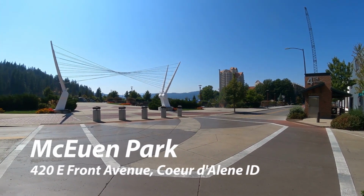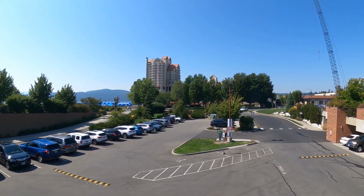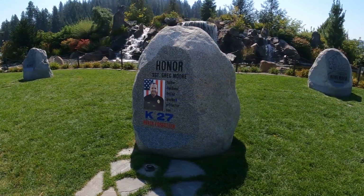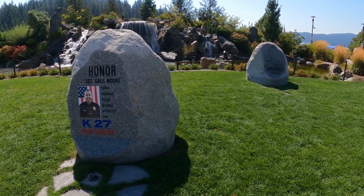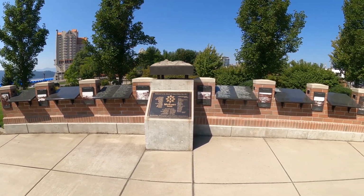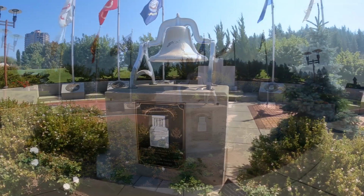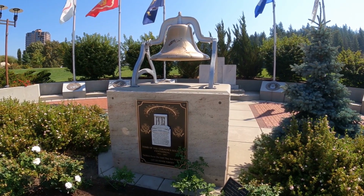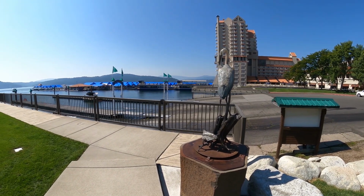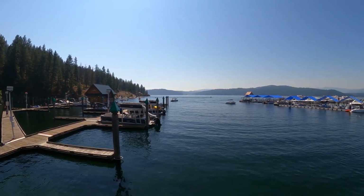Now, this is McEuen Park, and there's a lot of different things in McEuen Park. Part of it is raised up with parking underneath it, which you saw there. This is a memorial that is for law enforcement, for military. It was really, really done nicely. Yes, it was. And that is for their Tomb of the Unknown. You'll see a lot of native art, native to this area, that really is beautiful throughout the town. This also butts up to the marina where we showed you the other side of the marina.